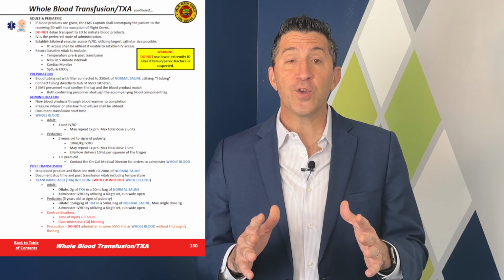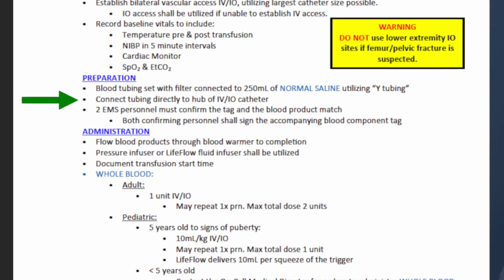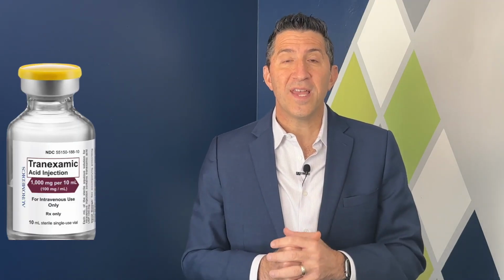Now, your protocol should detail the preparation and administration process for blood products. It involves multiple steps, including using a blood tubing set with a filter, establishing a connection to the IV or IO catheter, confirming matching tags in the blood product, and documenting start and stop times. That's very important. Now, what about TXA?